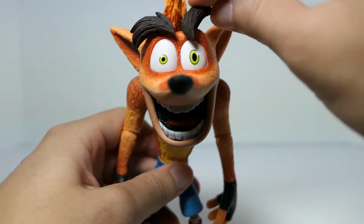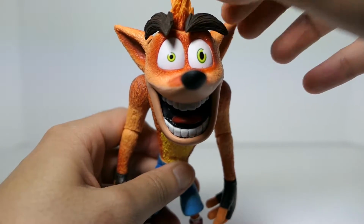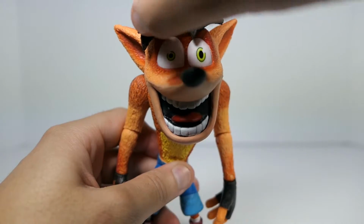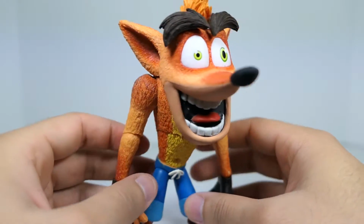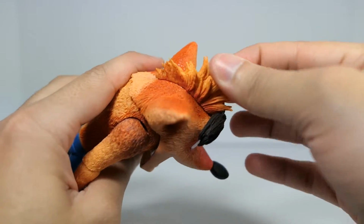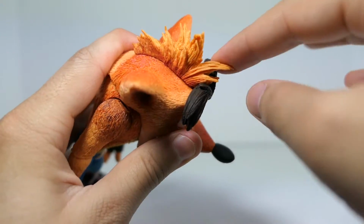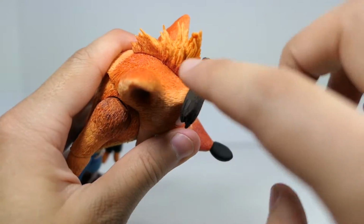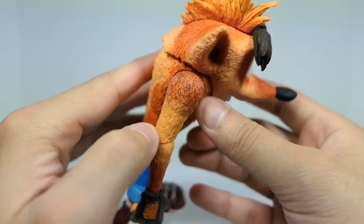And check this out. Articulated eyebrows, so you can really change the expression of Crash and just have him look crazy, look relaxed, look scared, look shocked. Just so many different things you can do with just the articulation of the eyebrows themselves. And you got the nice detail in the ears. And then this little mohawk piece up here is like a softer material. And I think that looks very nice. Nice fade gradient in the paint right here that goes from the darker orange to the lighter orange, or like almost a dark brown. Looks very, very nice.